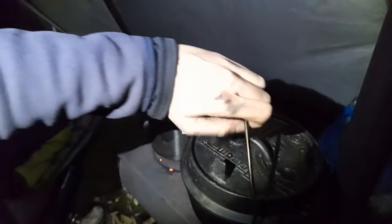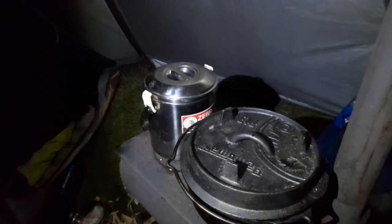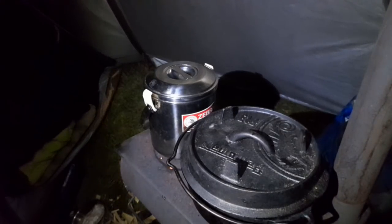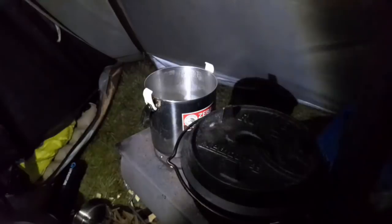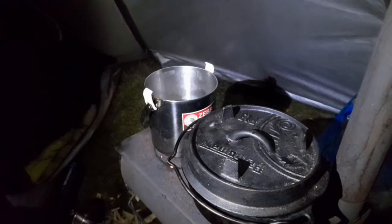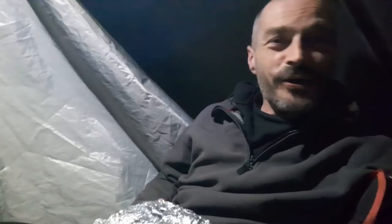Right, I'm just gonna heat up the Dutch oven. Then we'll show you what we're putting in it. Right, well, the Dutch oven's heating up, we'll put the pasta in. Right, pasta's cooking. So, what's going in the Dutch oven?